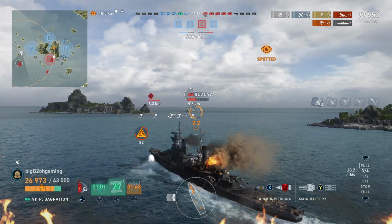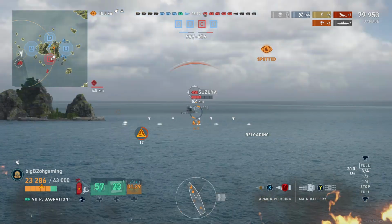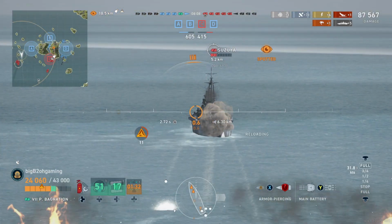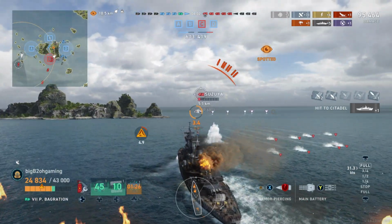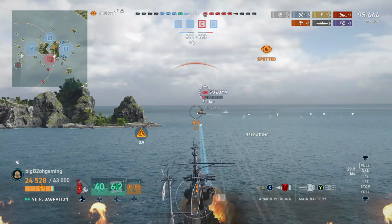Now this is where the special thing happens. So we take advantage of an overlooked mechanic in this game, which is how shells interact with armor and essentially can ricochet and still end up citadeling a ship. So what I'm doing here is shooting the Suzuya from behind and aiming for the funnel.